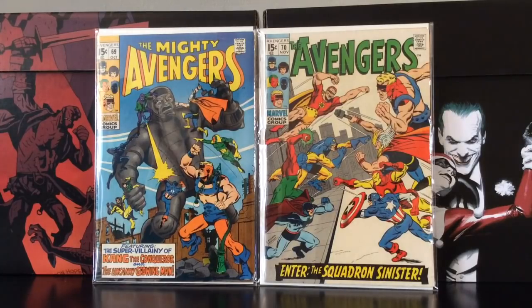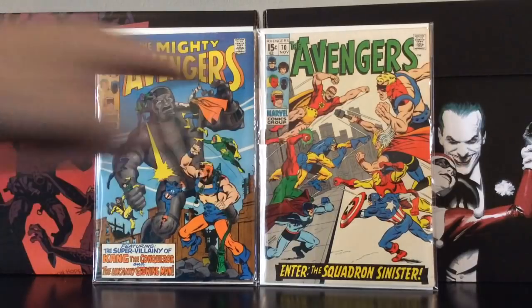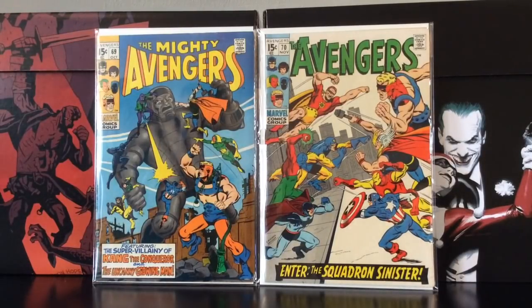But if you actually open up the book, it's pretty much just a cameo appearance, one page. So the first full appearance of all these characters is in Avengers number 70. So even CGC doesn't get it right all the time. So very happy to include these in the collection finally.